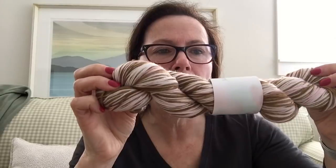Then I had also ordered from her some other self-striping sock yarn that I really, really fell in love with. And I had seen some of it knitted up, and I really, really liked the approach. And this is called Cherry's Jubilee. You see the pink running through the brown and the off-white. It's gorgeous. I'm telling you, it's gorgeous.